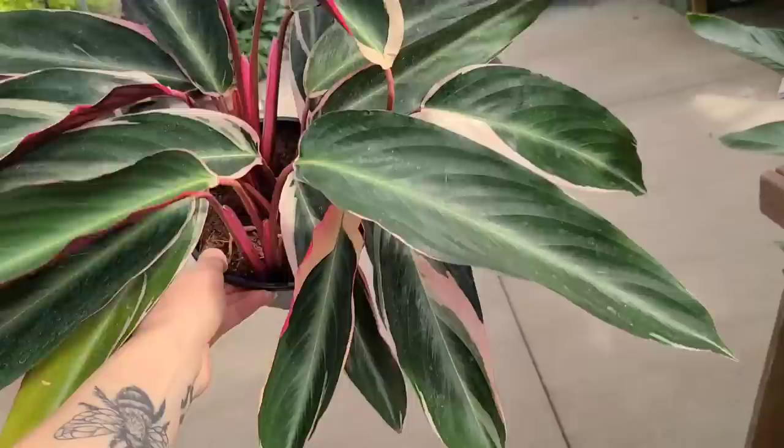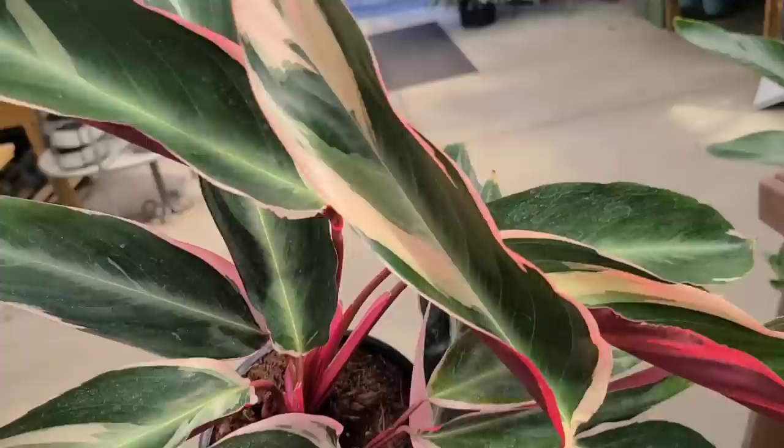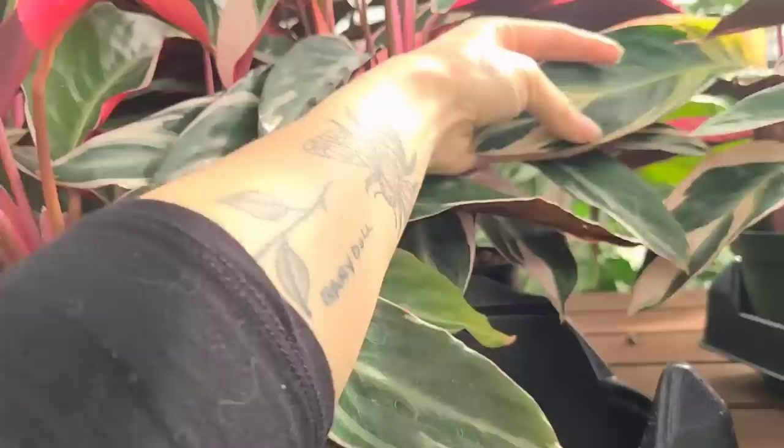So I don't know if you guys know that there's a variegated version of this. I mean, it's already got its own little sectoral variegation, but there's literally another variegated one. And you'll probably be seeing it soon. Just saying. Spoiler alert.